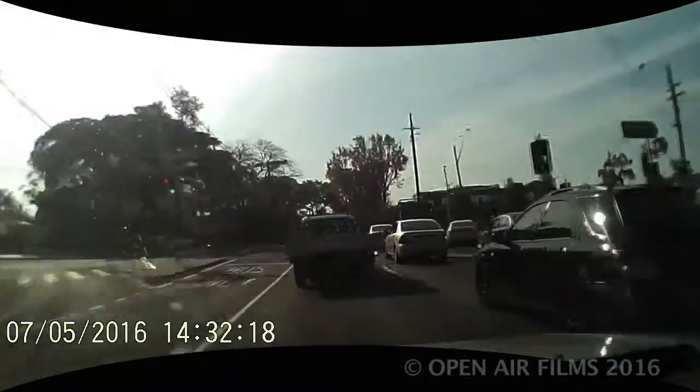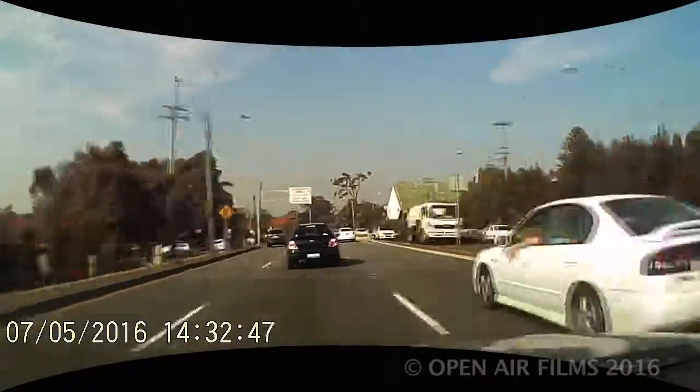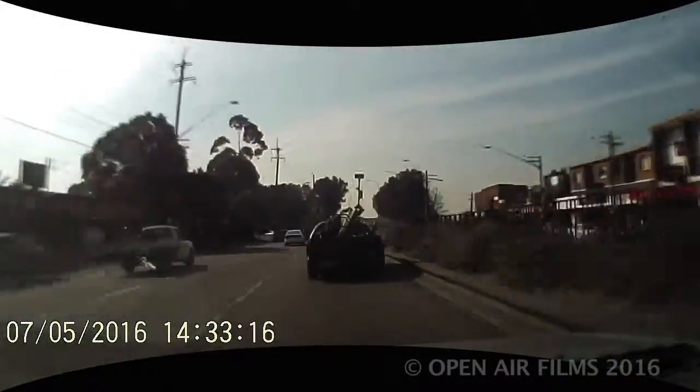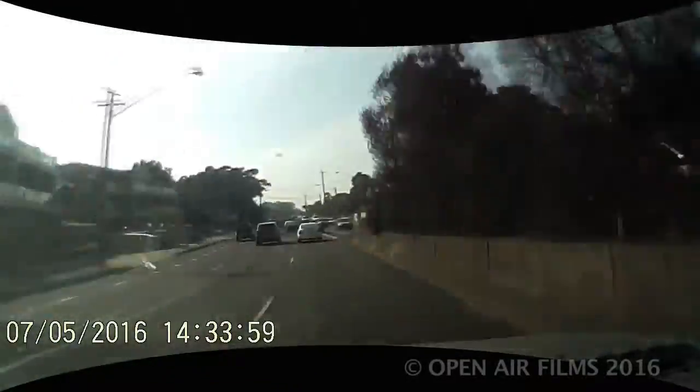So after the detour, we rejoin the Prince's Highway at Sylvania and we head towards Tom Ugly's Bridge. In its planning stages, they said, make it only 30 feet wide, not that much traffic would use it. Yeah, right.